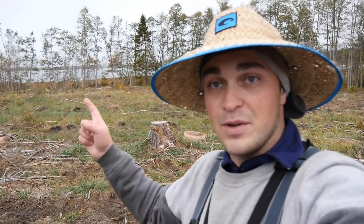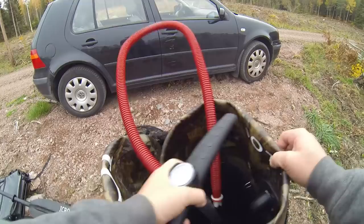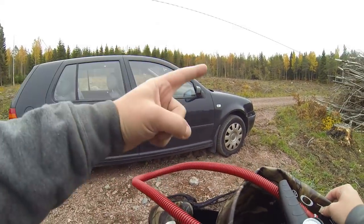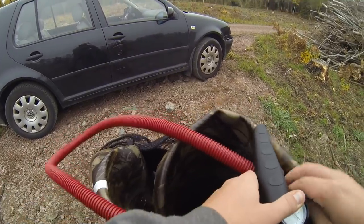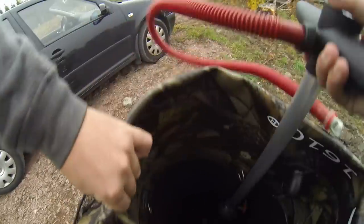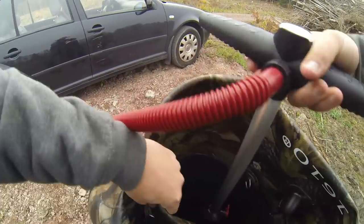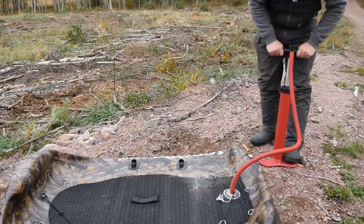But now I'm gonna inflate the baby, and then I'm gonna go out over here and see if we can get any pike. This is the one I was using when I was fishing with Pontus in the episode you can watch up here. It was pretty cool. But now I'm gonna see if it's actually possible to catch a pike from it as well, or if I'm gonna get dragged over to Sweden.